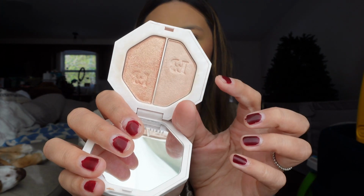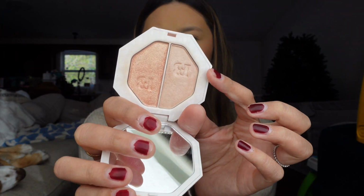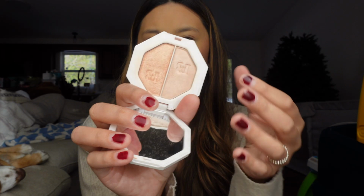So for my skin tone, it just looks very natural. I'm going to use the Fenty Beauty one. I don't know if you can see there, but this is more of a muted tone and this is more of a shimmer, and I mix both of them and they just give the perfect combination.